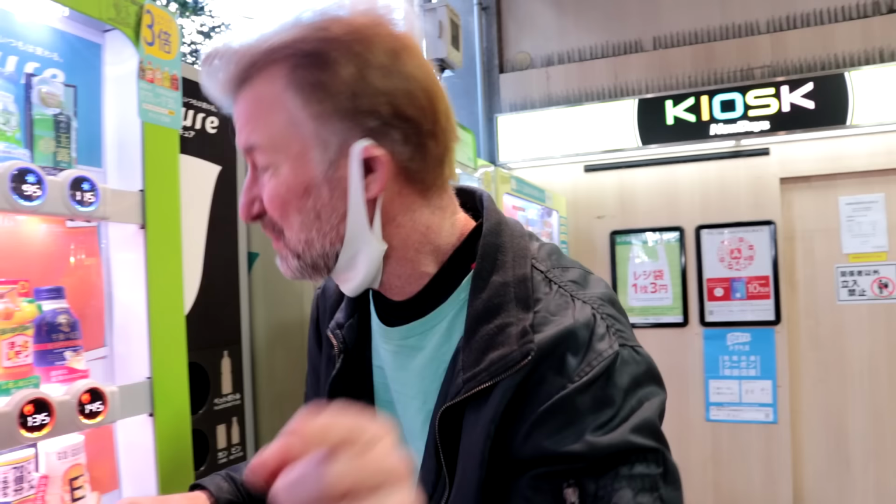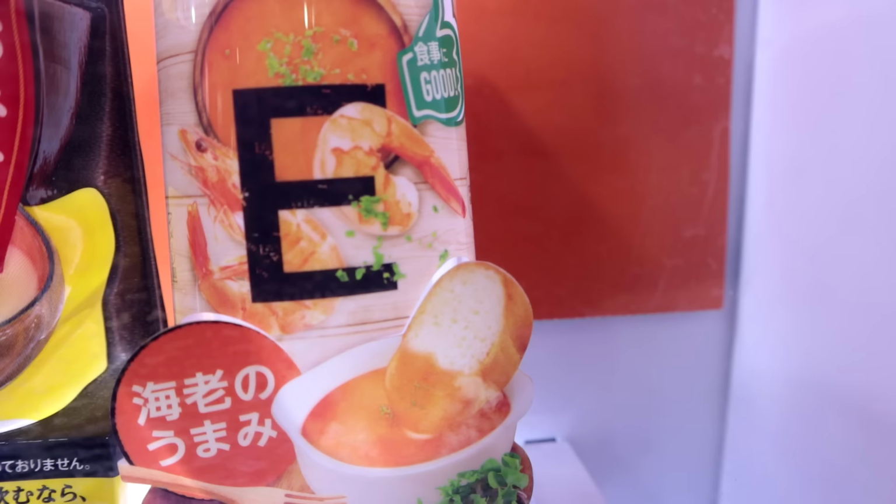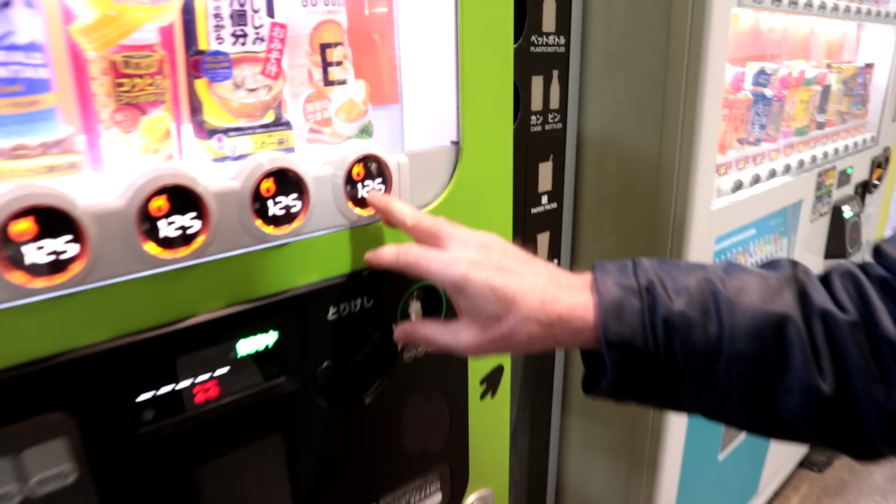Next up, we have a vending machine that sells soup, brand new soup. I've never seen this one before. It's the E soup, E for Eric. This is my E for Ebi, shrimp. That's the Japanese word for shrimp, Ebi. Shrimp soup. It's got a thumbs up sticker on it. It says good, go good. You can pay with your IC card, which is very handy. Cost is $1.25.